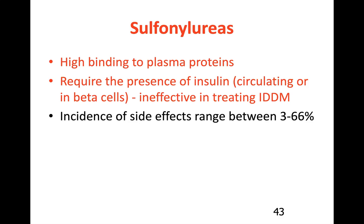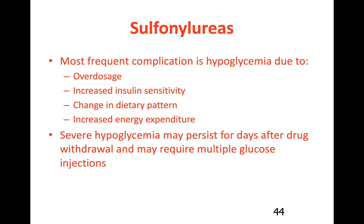Several of these drugs have numerous types of side effects that have been reported, and the incidence of the side effects has ranged anywhere from 3 to 66% of the patients. This is of all side effects, and it's one thing that we have to watch, which is one reason why sometimes we have a compliance problem.